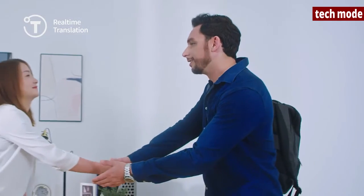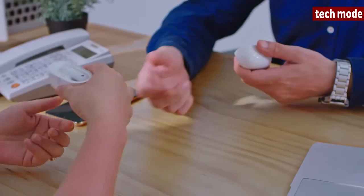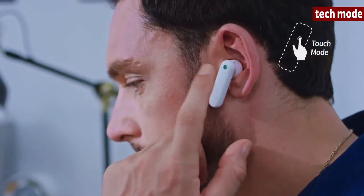TimeCaddo is known for our exclusive technology in simultaneous translation. Simply hand the other earbud to the person you need to have the conversation with, and you are all set for a highly productive and efficient meeting.